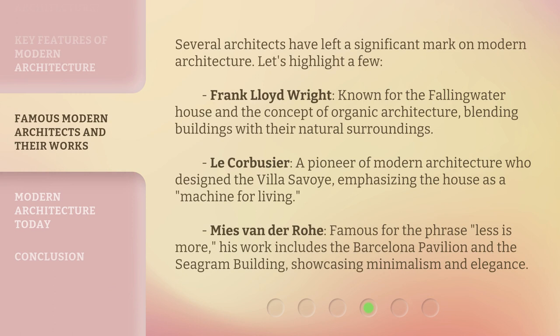Several architects have left a significant mark on modern architecture. Let's highlight a few. Frank Lloyd Wright, known for the Fallingwater House and the concept of organic architecture, blending buildings with their natural surroundings. Le Corbusier, a pioneer of modern architecture who designed the Villa Savoye, emphasizing the house as a machine for living. Mies van der Rohe, famous for the phrase, less is more.